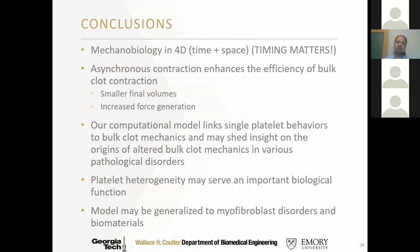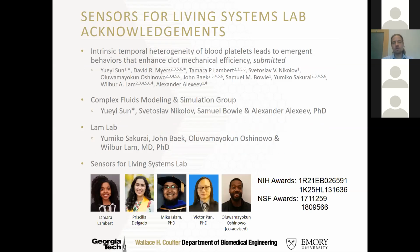But there's another interesting point. This is showing that platelet heterogeneity, which I think is often thought of as an artifact, at least in my mind, may actually serve a biological function. At least from a biophysical perspective, heterogeneity actually seems to enhance the function of the collective of platelets. So with that, I'd like to close.